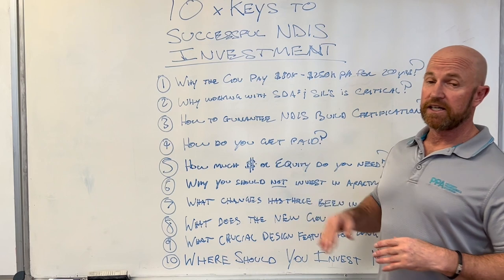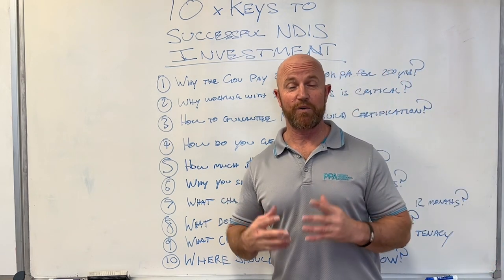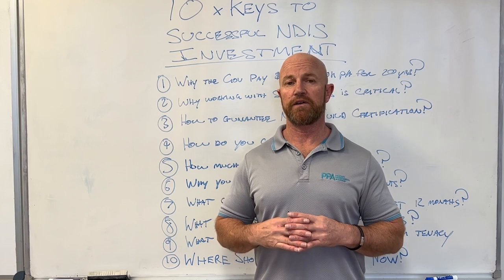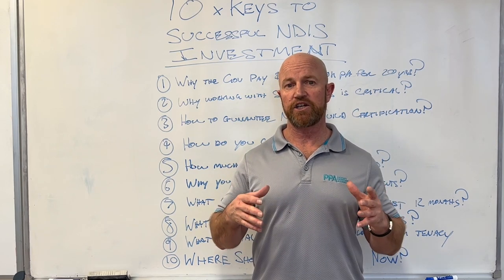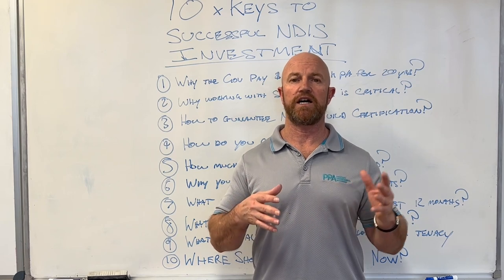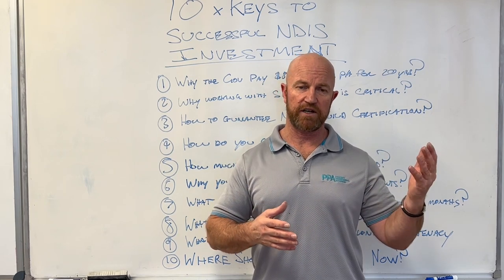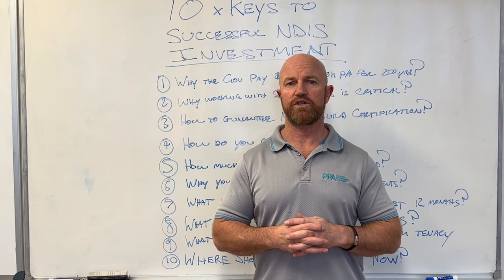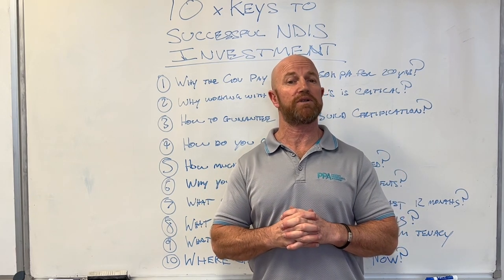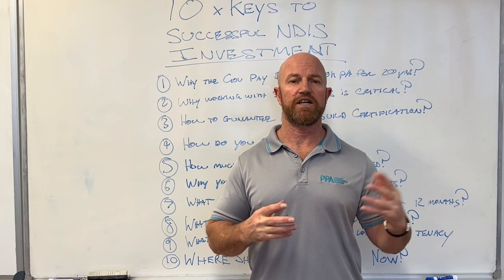How do you get paid? That's a good question. It's a rental property, you want to get paid. You get paid on a monthly basis. The government will pay the SDA, the NDIS, NDIA will pay the SDA. The SDA has two partner payments, the RRC, the Regional Rental Contribution, which is 100% of the participant's living allowance and 25% of their disability allowance, plus the NDIS allocation.